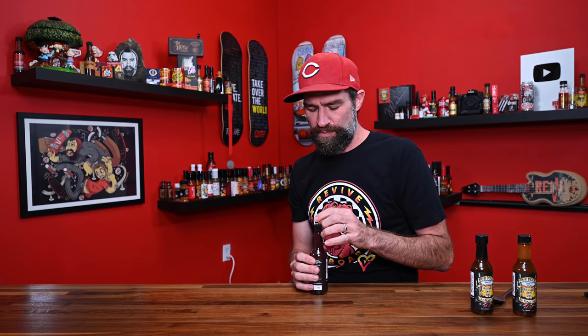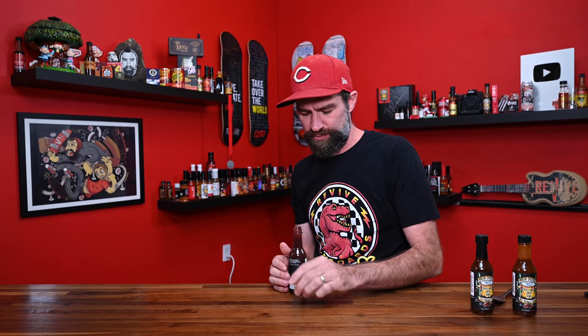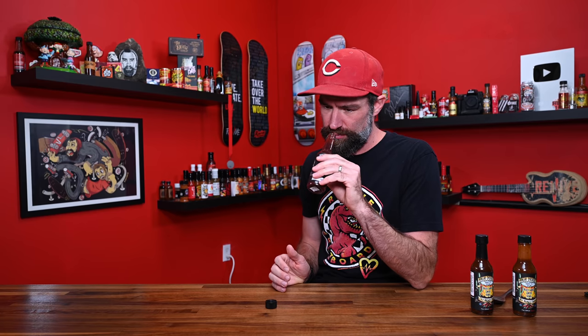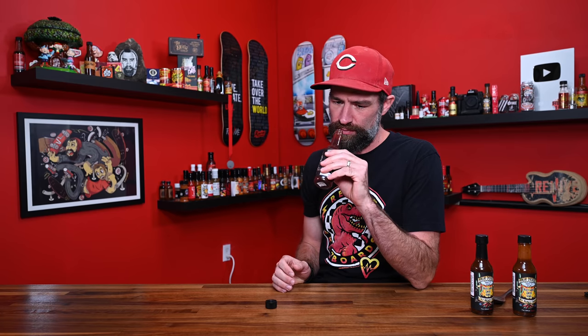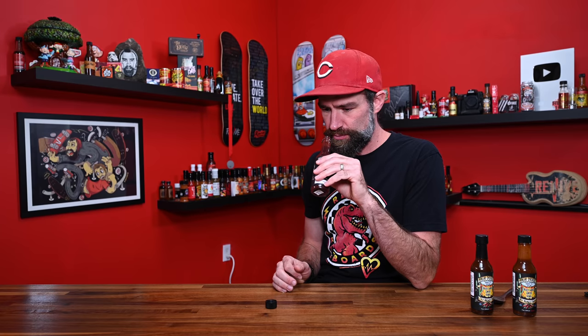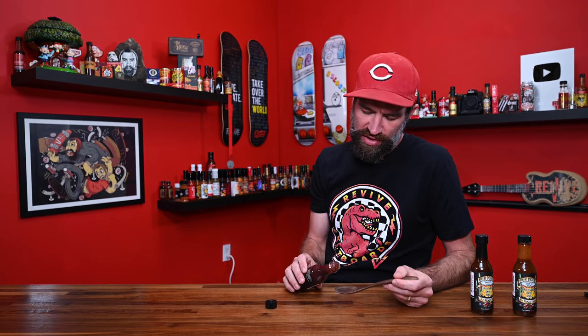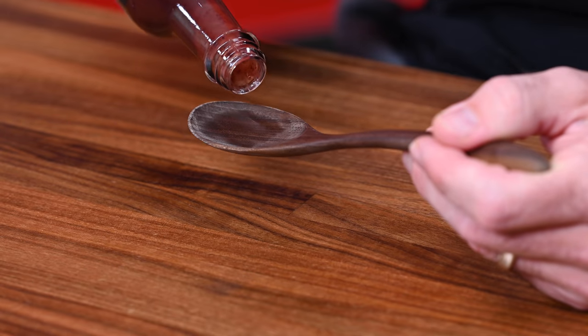Okay. I'm hoping the blueberry should be just so jammy up front. We'll see. All blueberry. Smells like blueberry jam, blueberry syrup. Smells like it's going to be a little bit thicker consistency too, like slightly more body. And it does.